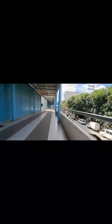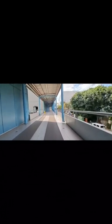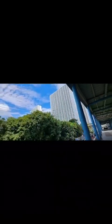The SM entrance from Grass Residences. Time check, it's 8:45 a.m., so the SM is still closed. The SM opens from 10 a.m. to 10 p.m.